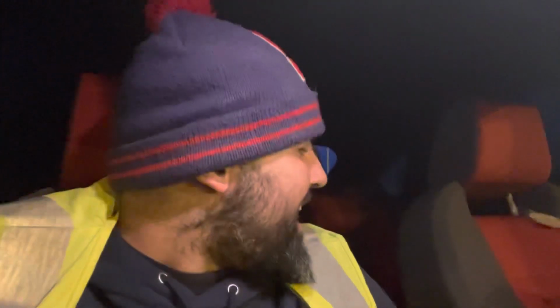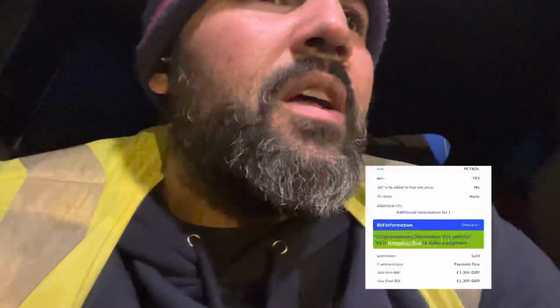Let's get as much light in as possible. There we go. Yeah, guys. The listing said it didn't come with a logbook, so I am gassed. We've literally got a logbook, mate. I'm going to be enjoying driving this beast, mate. Welcome to my new daily, mate. Anyways, we've got the logbook. I'll show you what I paid for it. It says no logbook.